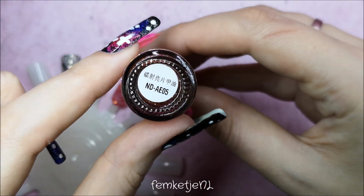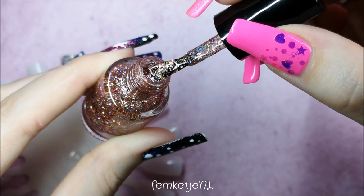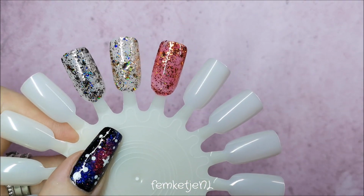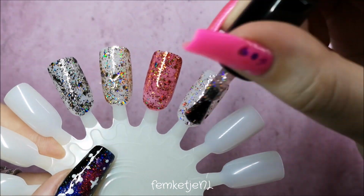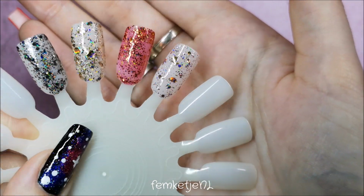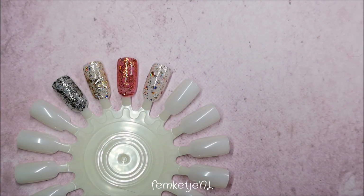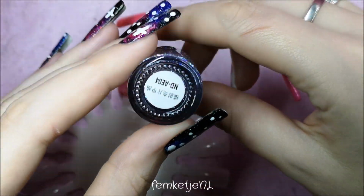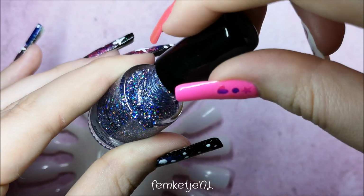But yeah, here you can just see all of the colors that I got. I'm really in love with this beautiful light pink sparkly silver holographic one, but the previous one I swatched is really nice as well. That one had a rosy red kind of pink jelly base, so you will get more coverage with that color compared to the gold that I swatched secondly, or the light rosy pink one I just swatched. Oh, and also this one is gorgeous. It's like a bluish purple holographic glitter polish.